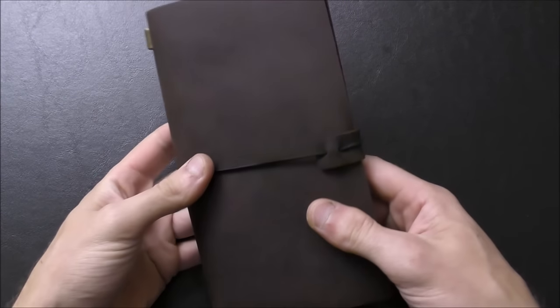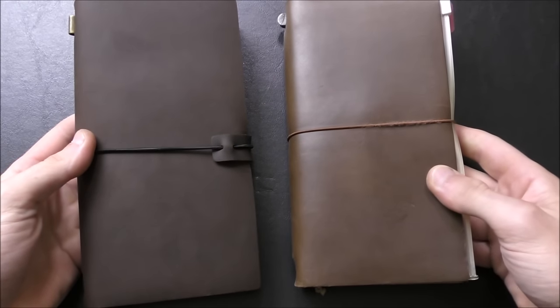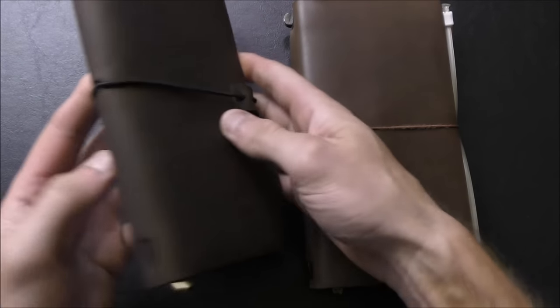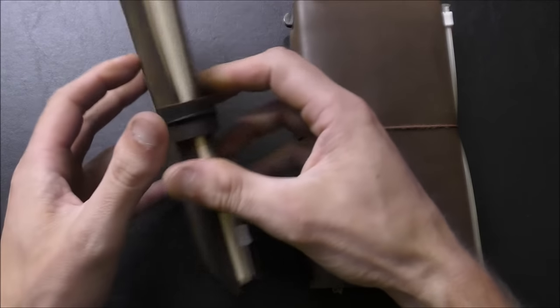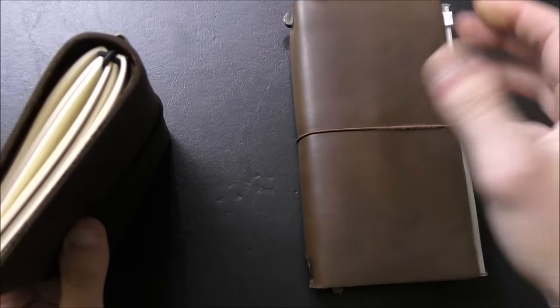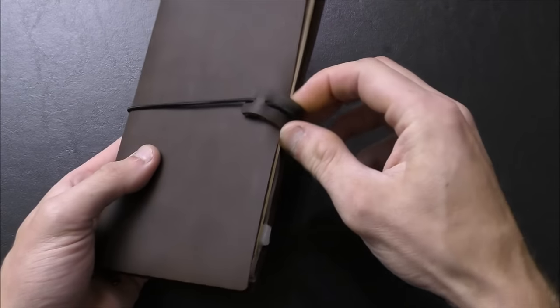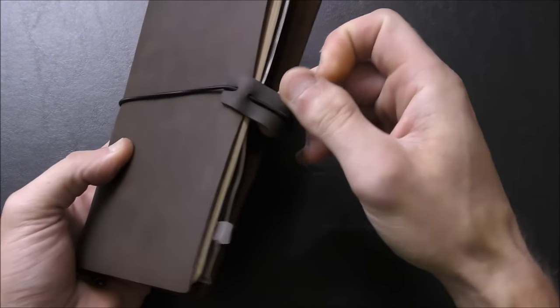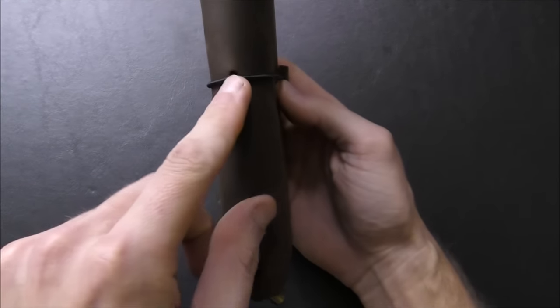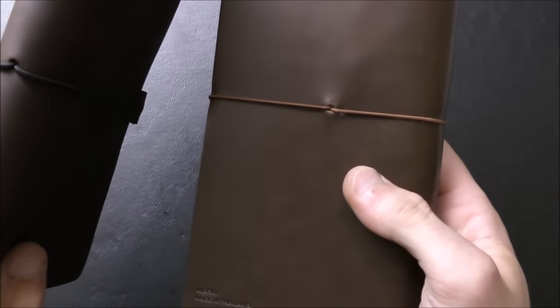But here we have the journal, and already you can see it has quite a bit in common with the original Midori. It is a piece of leather held together with elastic, with various pieces of elastic inside that hold in the inserts, just like a Midori, but a little different, and we'll get to the differences here. It does have this little leather thong on the elastic, and the elastic is inserted in the spine of the notebook, as opposed to the Midori, which has it inserted right in the back.